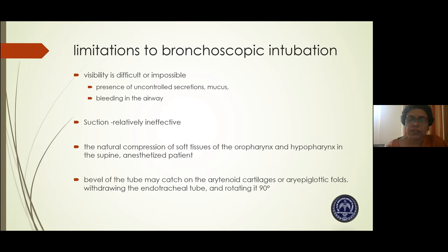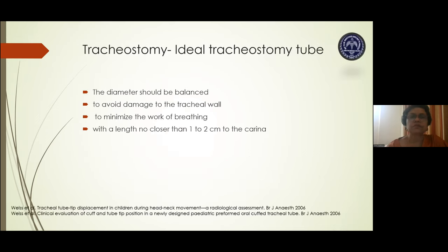While the endotracheal tube could catch the arytenoid or the epiglottic fold as the intubating bronchoscope passes the glottis. Now coming to tracheostomy, one should choose the ideal tracheostomy tube as was referred to by our earlier speaker. The diameter should be so balanced that it does not damage the tracheal wall as well as provide adequate breathing. And we should ensure that the tube is not closer than a centimeter or two to the carina.